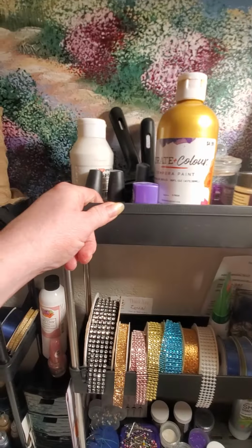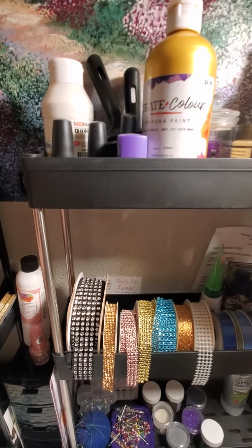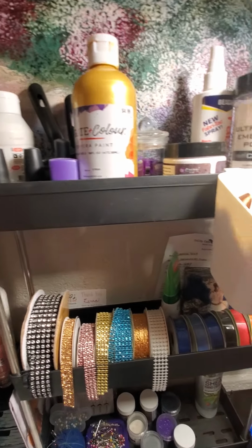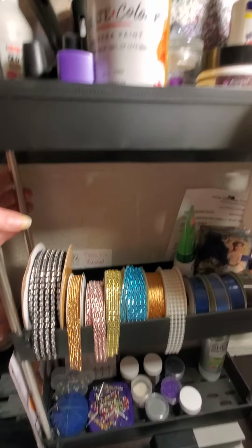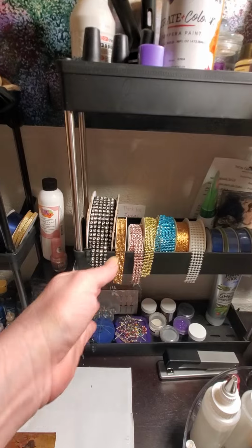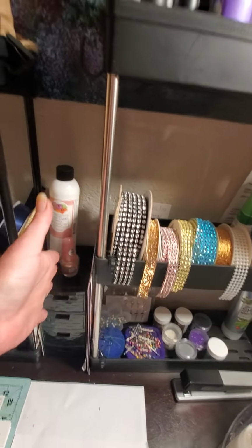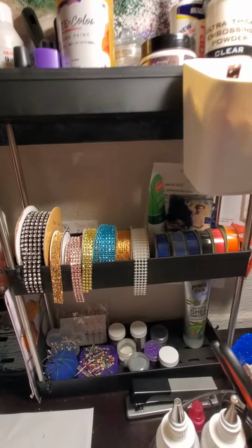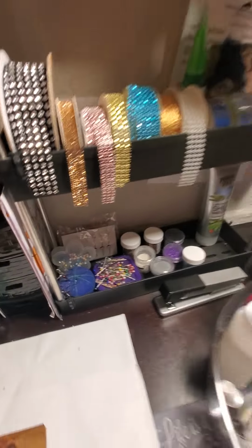I got these at Amazon. They're plastic and metal, and they are probably 2.5 feet high and about 5 inches wide in depth. And they come with wheels, and you can have them in between your bathtub and your toilet, that's what they're really made for. But I thought they'd be perfect for my desk because they're so narrow. They don't take up a lot of space, so it's perfect.